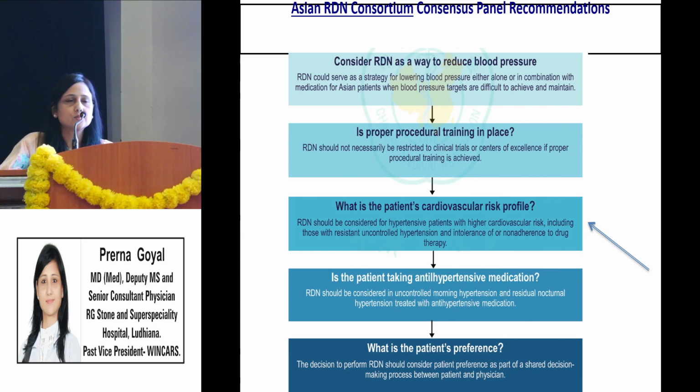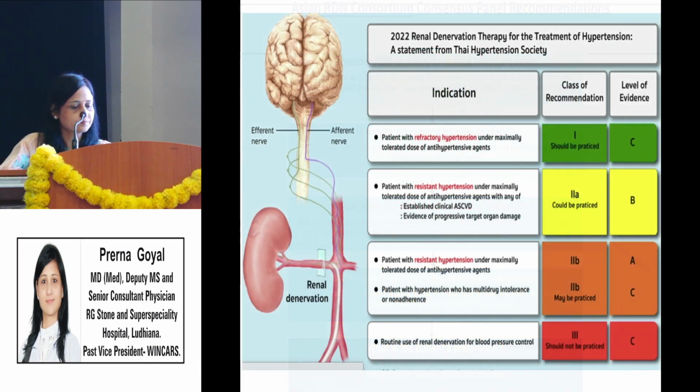And always look at the patient's cardiovascular risk. Suppose uncontrolled hypertension with high cardiovascular risk, already having cardiovascular risk factors, these patients should be prioritized for the RDN if they have uncontrolled blood pressure. Similarly, if the patient is having uncontrolled blood pressure in the form of nocturnal hypertension, masked hypertension, or some kind of intolerance or some kind of problem with the adherence, these patients should be prioritized. And always the patient preference should be kept in mind.